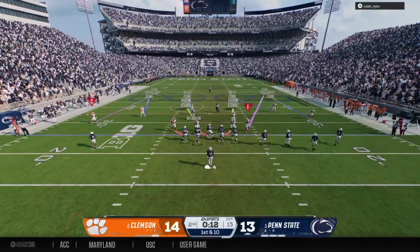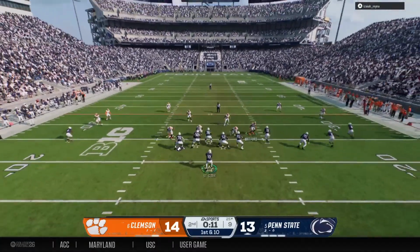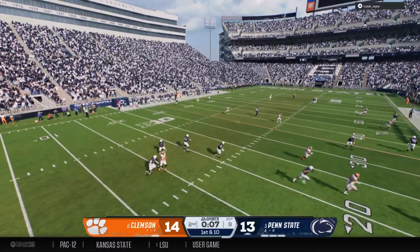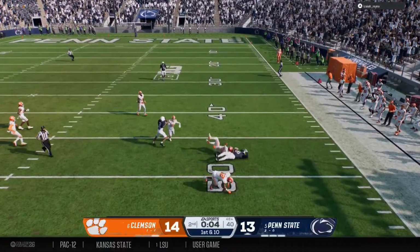Here comes the first play of the drive. Can they do something in the final 30 seconds of the half? To the air, it's St. Clair. On the move now. Scrambling around now, looking downfield. He's got it in the open.